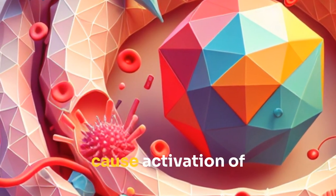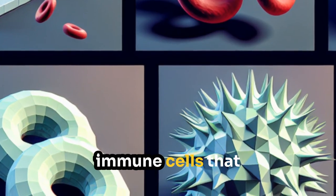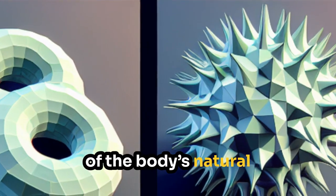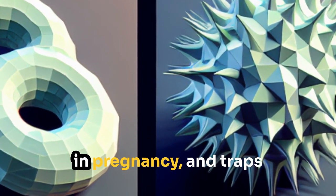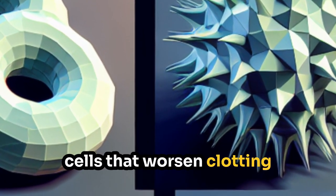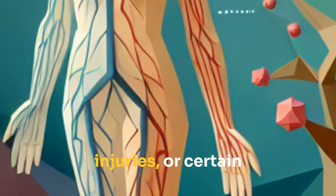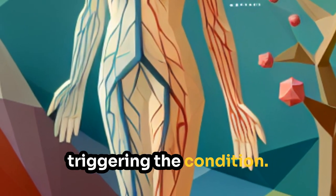These antibodies cause activation of cells lining the blood vessels, overactive immune cells that release clot-promoting chemicals, sticky platelets that clump together, disruption of the body's natural anti-clotting defenses, inflammation, especially in pregnancy, and traps released by white blood cells that worsen clotting and inflammation. Genetics and outside factors like infections, injuries, or certain medications can also play a role in triggering the condition.